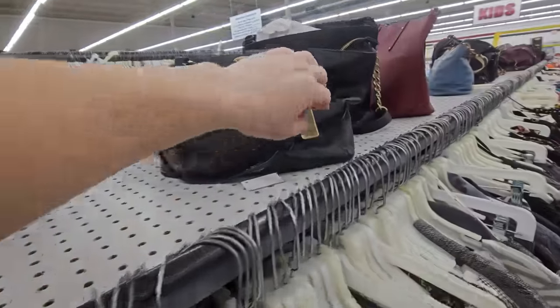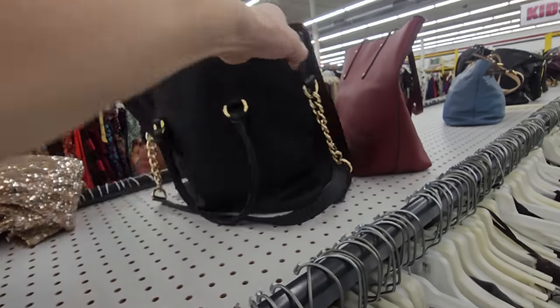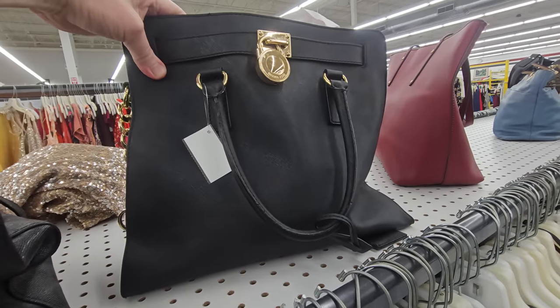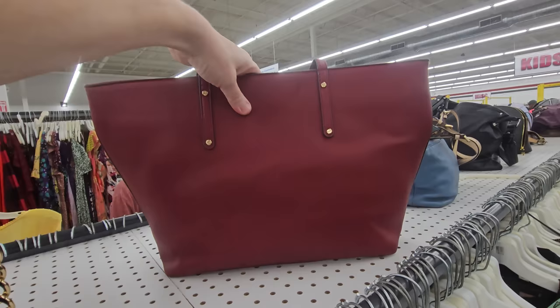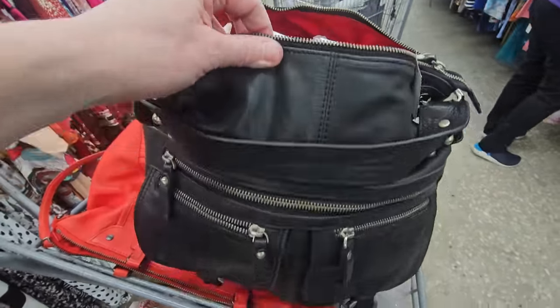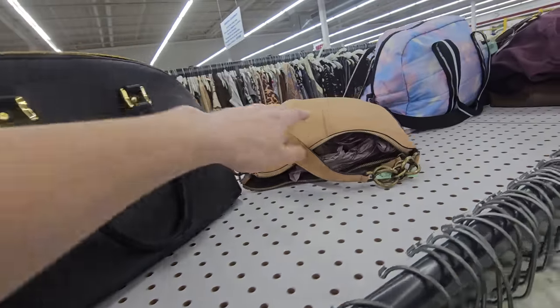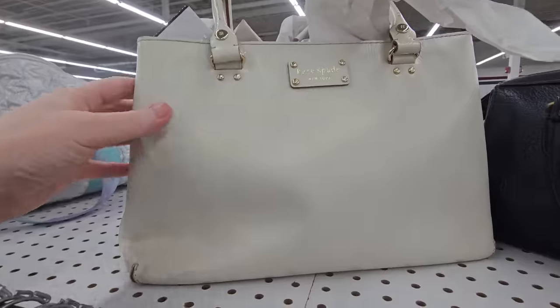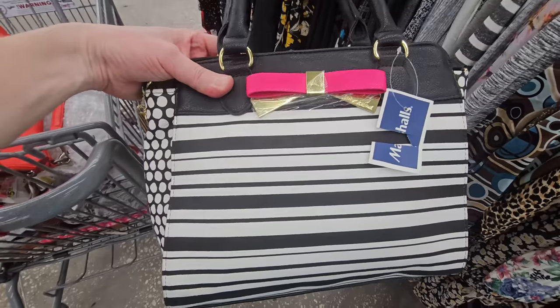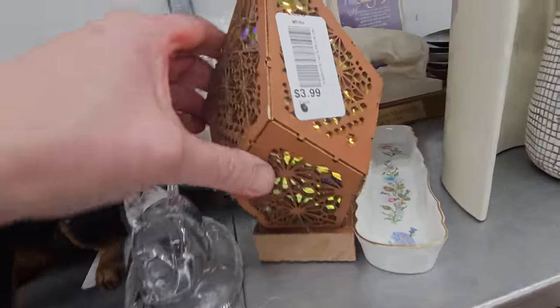Coach, Coach, Coach. Michael Kors. What's this one? We like the colorful ones too. This brand's called Tano. B. Makowsky. Is this suede? Adrienne Vittadini. Older Kate Spade. Betsey Johnson. This is a light.